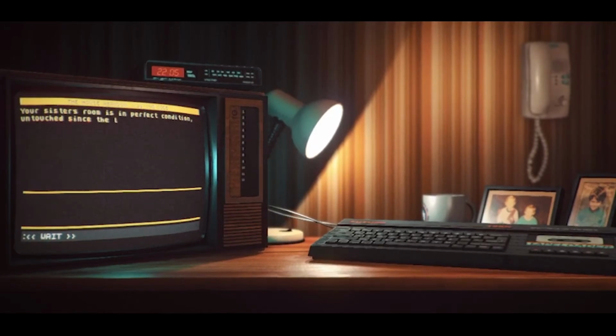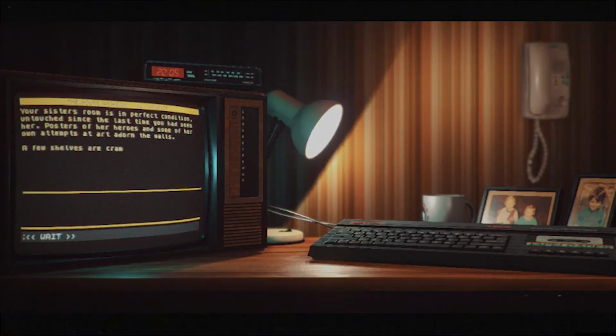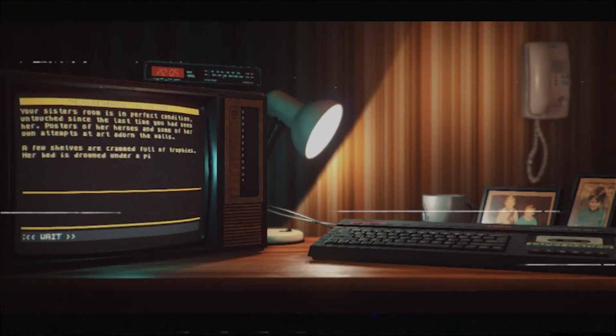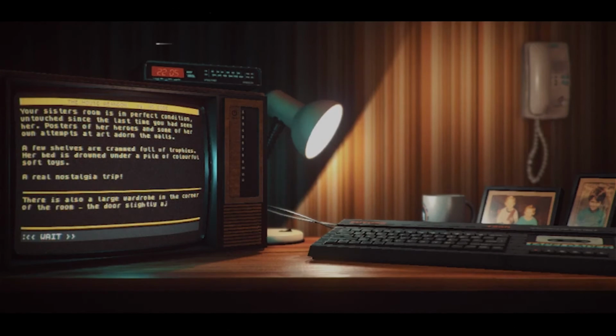Your sister's room is in perfect condition, untouched since the last you had seen her. Posters of her heroes and some of her own attempts at art adorn the walls. A few shelves are crammed full of trophies. Her bed is drowned under a pile of colorful, soft toys. A real nostalgia trip. Okay, so let's look around. There is also a large wardrobe in the corner of the room. The door slightly ajar. Ooh, interesting.